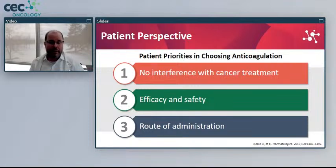But Professor Noble and colleagues repeated this mixed-methods study, doing interviews of patients more recently alongside the SELECT-D trial that compared rivaroxaban to low molecular weight heparin, and found the exact same results and same conclusion. So independent of whether we have DOAC, warfarin, or low molecular weight heparin, the first thing on the patient's mind is no interference with cancer treatment, then it's efficacy and safety, and route of administration comes last.